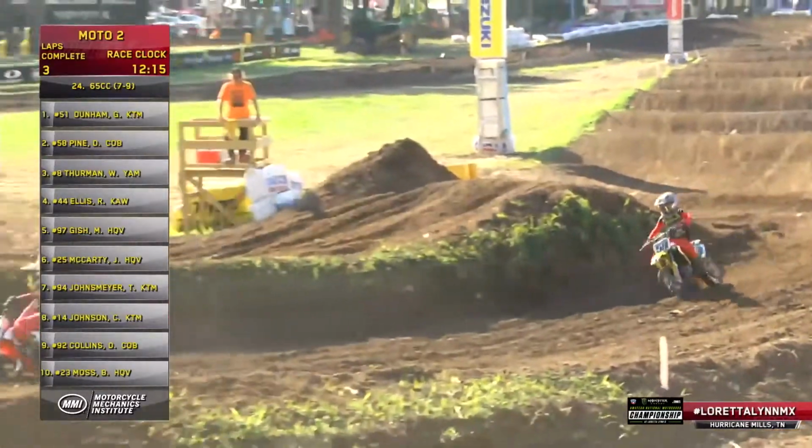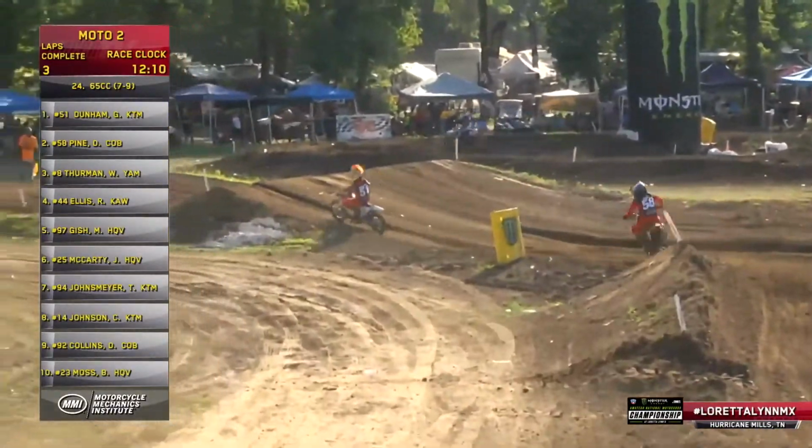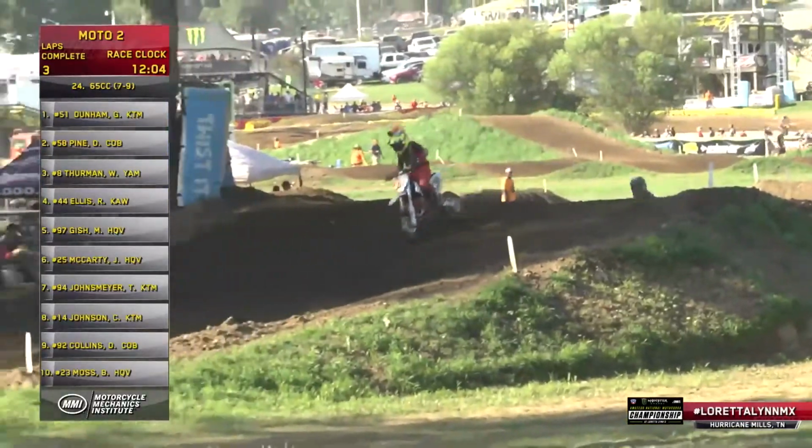Hey, Wyatt Thurman on that Yamaha actually staying in touch with the leaders as they battle each other, and they're definitely pushing each other to make some mistakes. Then Ryder Ellis fourth, but the gap's about 5 seconds further back for him.